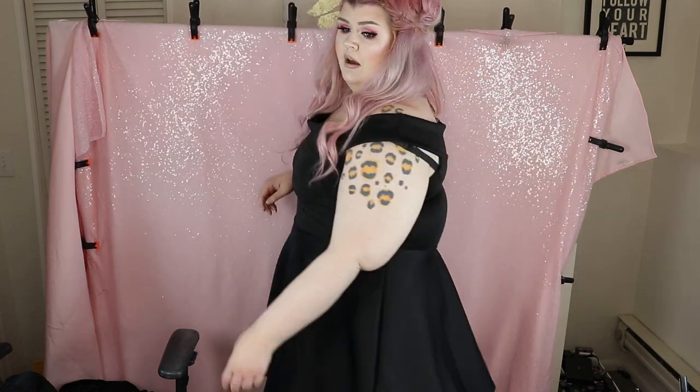I love where it hits. I'm not wearing a good bra today. It doesn't fit me right, so it accentuates my back chub. Let me know where your favorite bras are from down below. Gotta know. But anyway, this dress is so cute. It's a really good length. I don't feel like my butt's going to be hanging out.